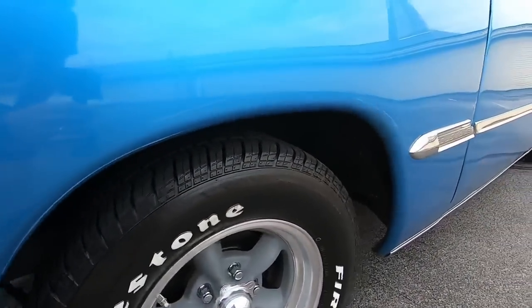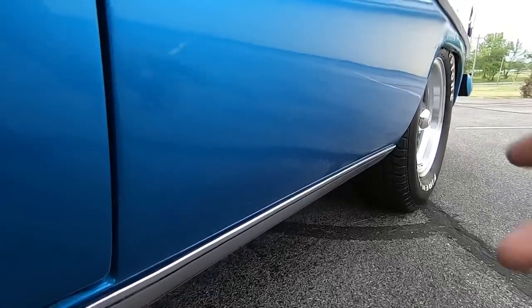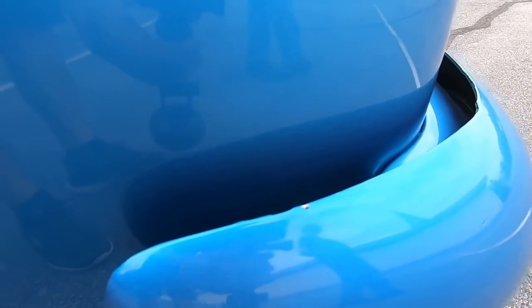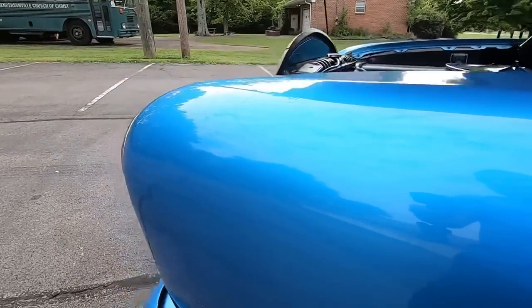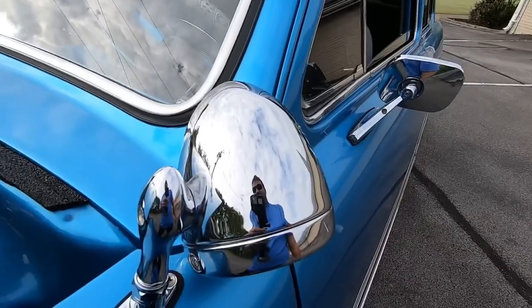Looking over the fenders, they're in good shape. Coming down the lower portion, little chip there. Little spot in the paint there, could be buffed out for sure. Tiny chip on the bumper. And about the midsection, very clean. It's like new lights.